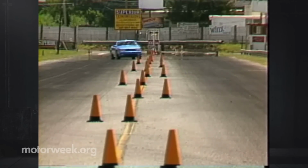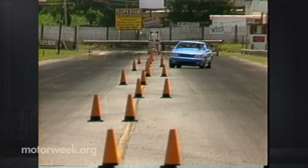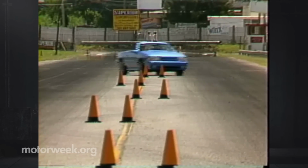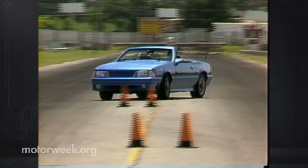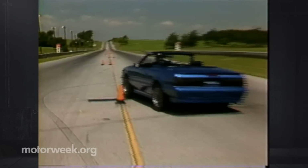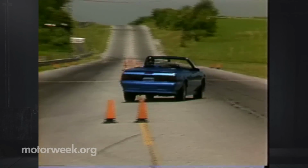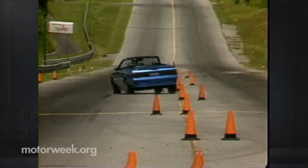In our handling test, both cars exhibited markedly different personalities. The McLaren, with its stock Ford suspension, behaved as we expected any Mustang GT to behave. There's a touch of front-end plow, and the tail slides around under power. It's an easy car to take to its limits. Like most V8 Mustangs, it's a better car than most of the people driving it.